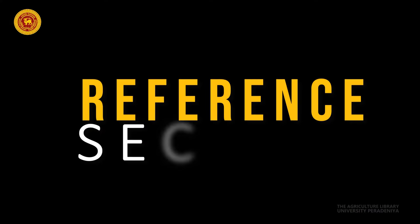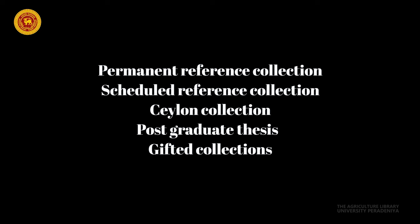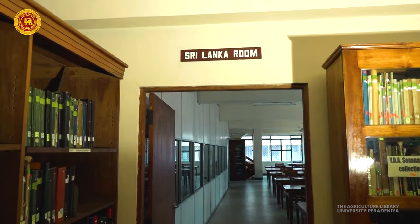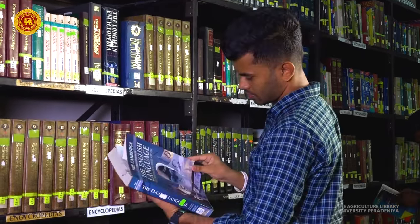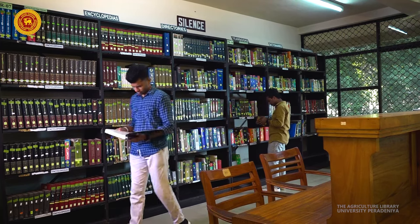The first floor is the reference section. There is a permanent reference collection, scheduled reference collection, Ceylon collection, postgraduate thesis, and gifted collections. Books in the permanent reference collection, Ceylon collection, thesis, and some books in the gifted collections are only for reference. The books in the scheduled reference collection can be borrowed for overnight use.